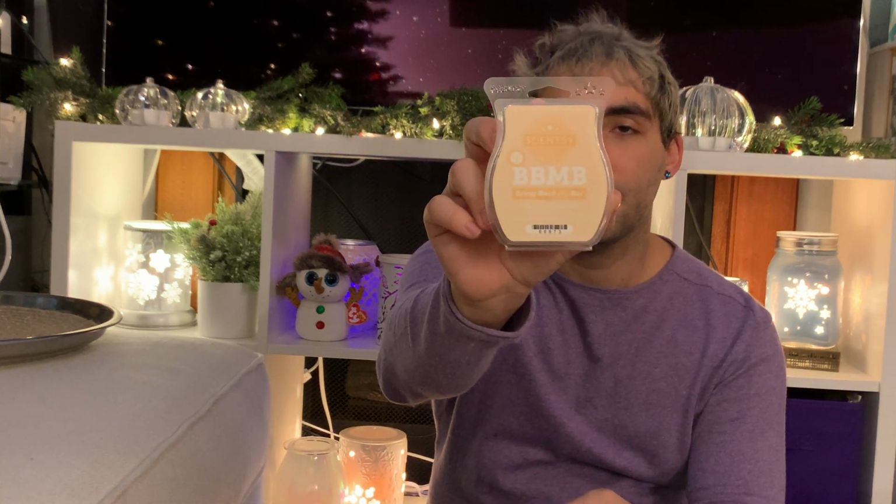All right, moving on. The Bring Back My Bar ones that I picked up were Cutie Pie Cupcake, which I've never smelled before. This is like a lemon cleaner.